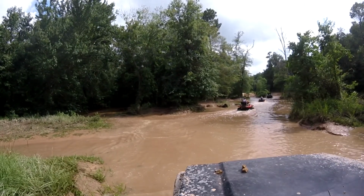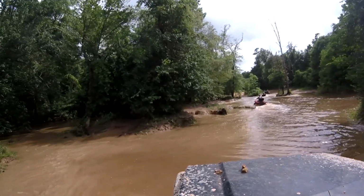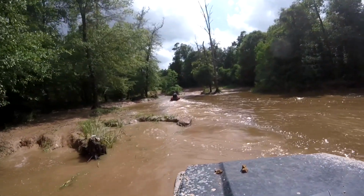I really don't like water. If you want to go through water, go ahead and get a jet ski. I mean, the Samurai can go through water, but I just don't like it because I always have to clean the axle bearings and stuff like that. The wheel bearings, really.